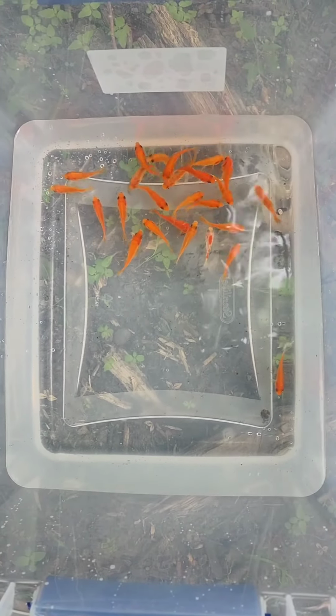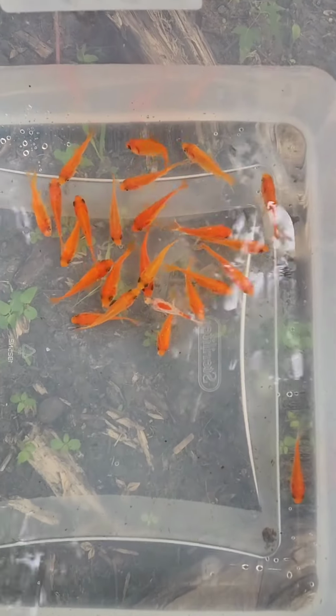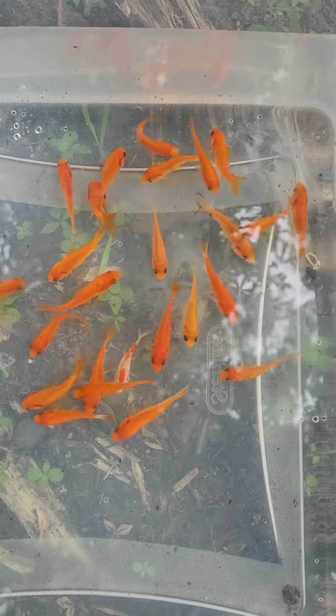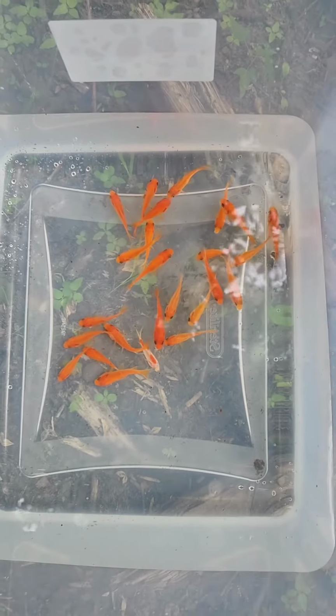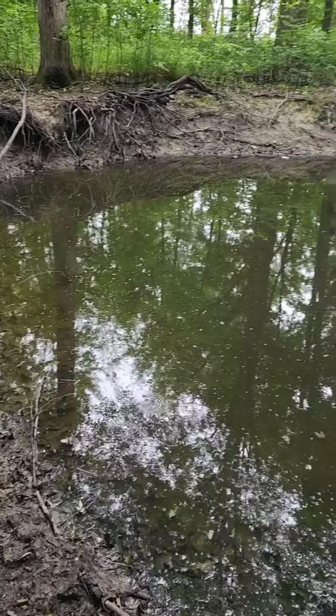So last night I bought 25 little goldfish so that I can release them into the pond back in my woods. I'm hoping that all of these little goldfish will help eat the mosquito larvae that are growing in the pond and eventually keep the mosquito population under control around the woods and the house.